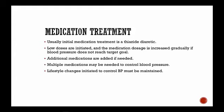The other thing is when I'm working in the outpatient area and I've started someone on a medication and then they come back in and their blood pressure is still the same or maybe it's quite elevated. I want to get more information from that patient. I want to ask them, when did you take your medication this morning? How often have you missed doses? Do you take it on a regular basis?